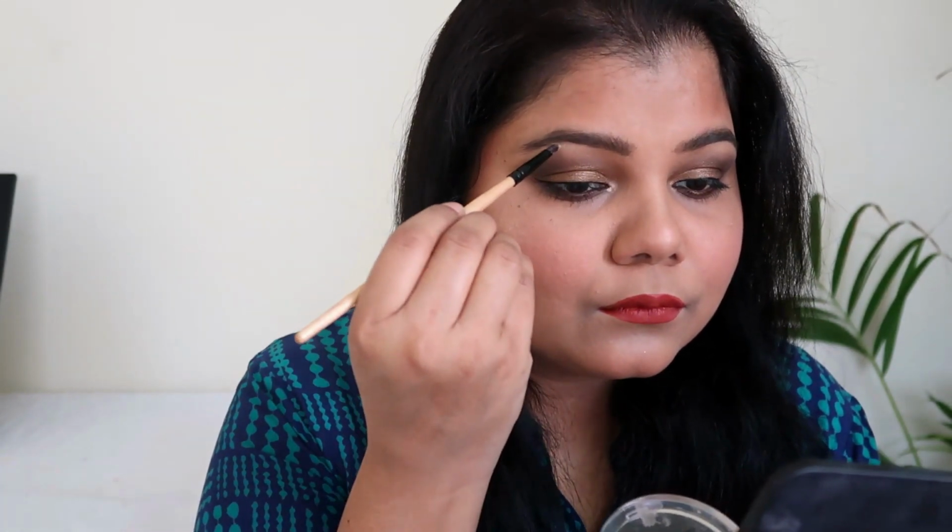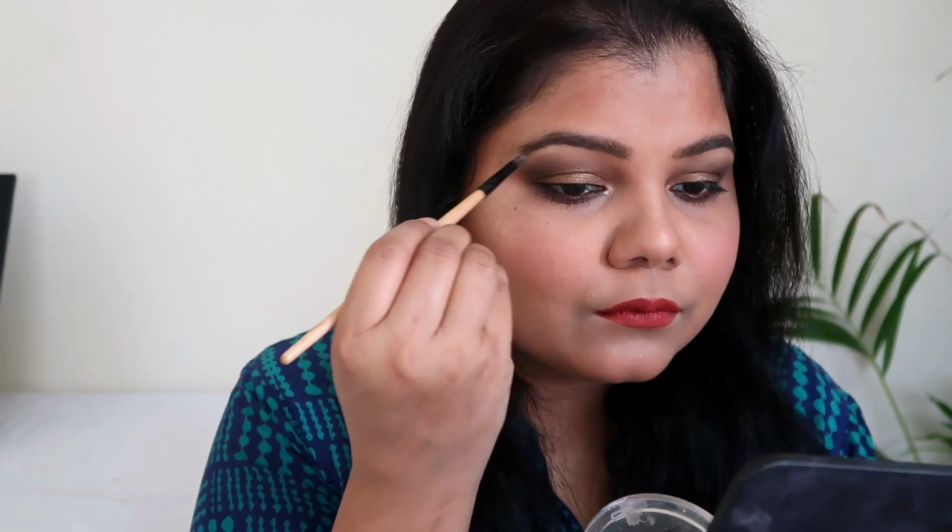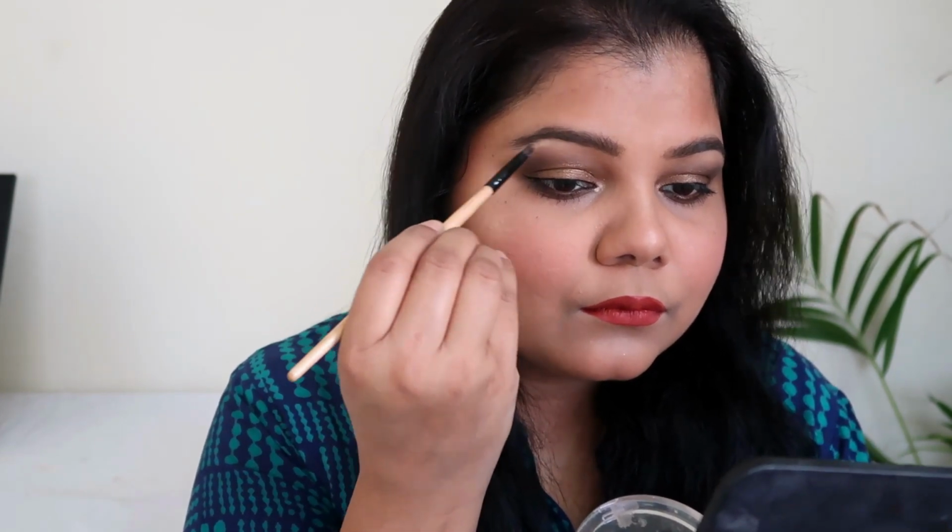Next up, I just finished up my eyes with inner corner highlight and my brow bone highlighter. So this was quite simple, very easy look to create.